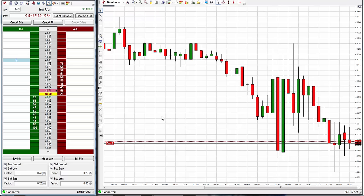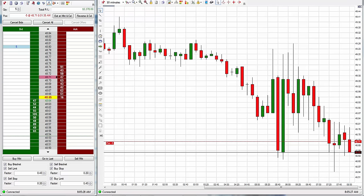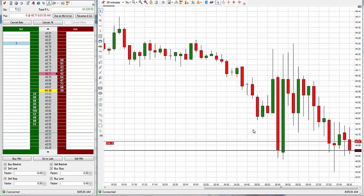I'll be back shortly to show you the progression and of course the outcome of this trade. By the way, this trade again was called out in my charting service about 10 hours ago.